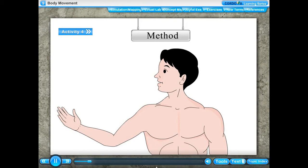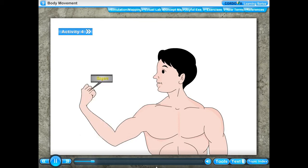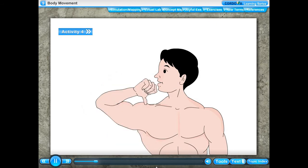Method. Close the fingers of one hand tightly. Bend the arm at the elbow and touch the shoulder with your thumb. With the help of the other hand, feel the muscles of the upper arm. The biceps muscles are in front and the triceps muscles are at the back of your arm.